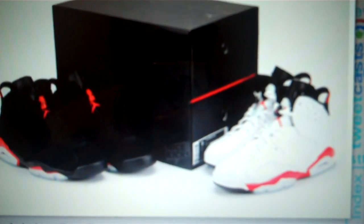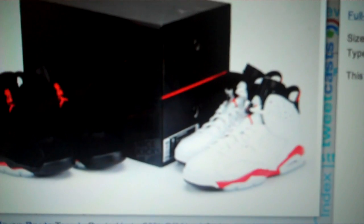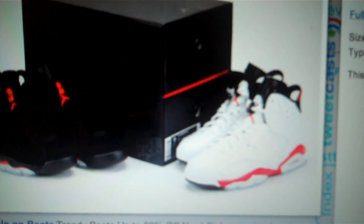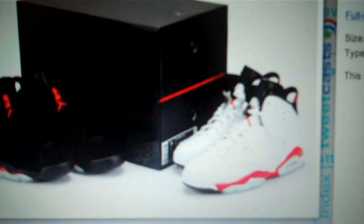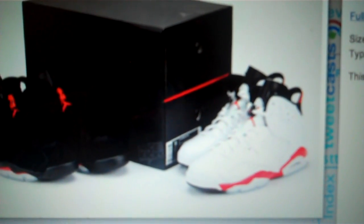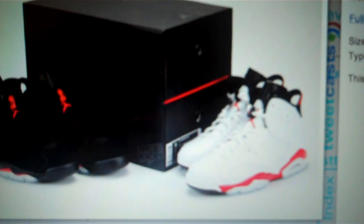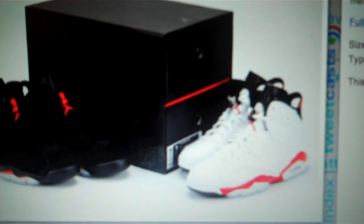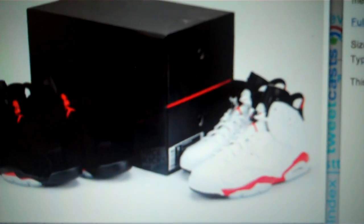On the other hand, there's the white infrared, which once again, they released as white and Chicago red 6s. The only difference is, people, it's a slightly lighter tint of red. If it didn't have infrared on it, people wouldn't care. But people went nuts about these. In my opinion, the most overhyped shoe of 2010, Jordan Infrared Pack.